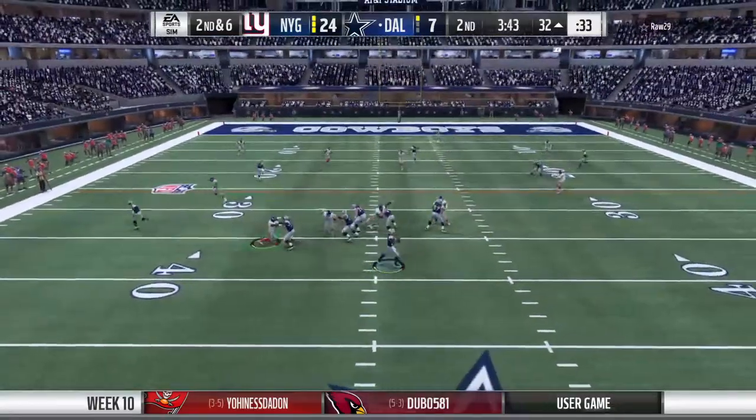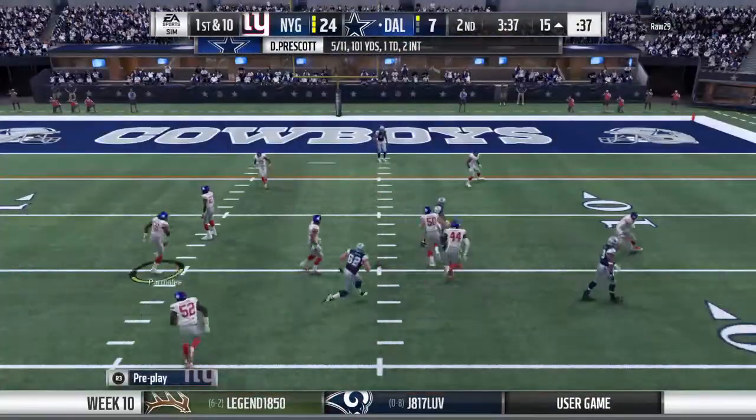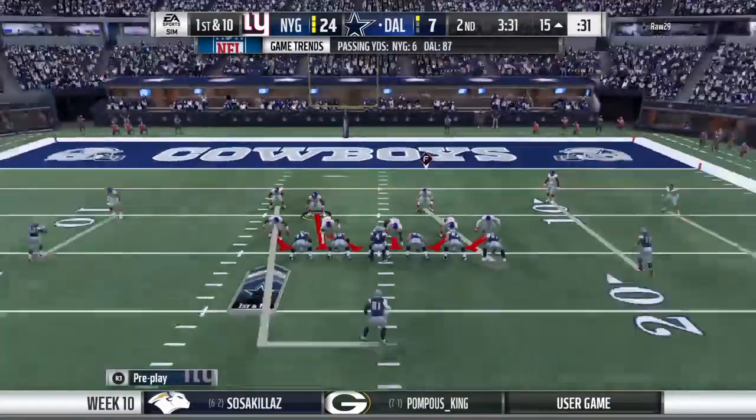Here's Prescott. Sanders has it over the middle, and taking it to the 15-yard line before he's brought down. 17 yards on the pickup there, and the drive will continue.